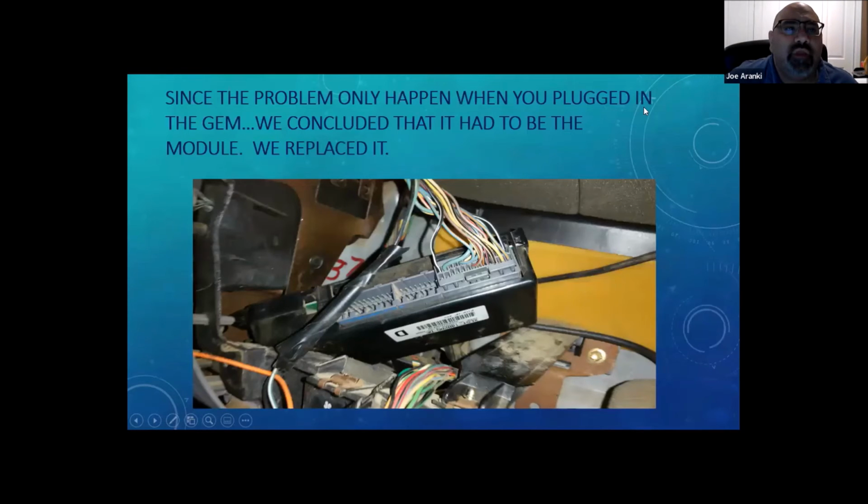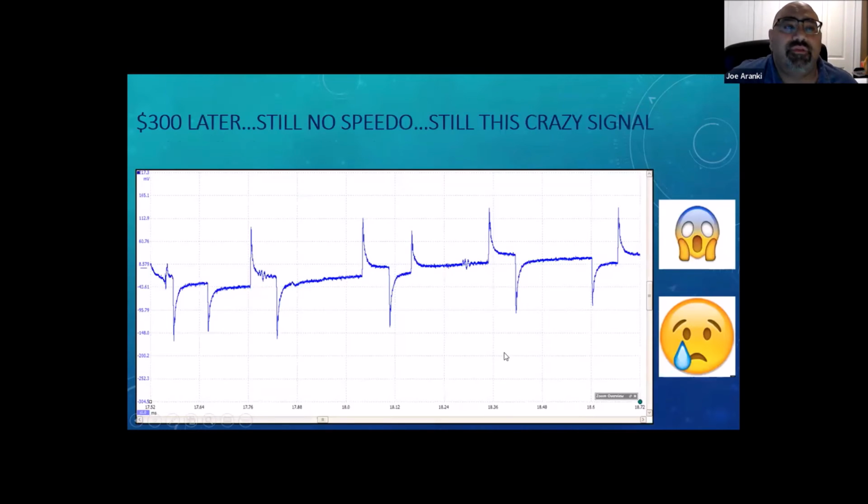So since the problem only happened when you plugged it in, and it had the pattern that it should, feeding this computer, I concluded it needed a computer, right? And we bought it. Now, luckily, this is plug and play. It doesn't have to be programmed, and it's cheap compared to computers now being $2,000. This was only a $300 computer. Put it in, same pattern.